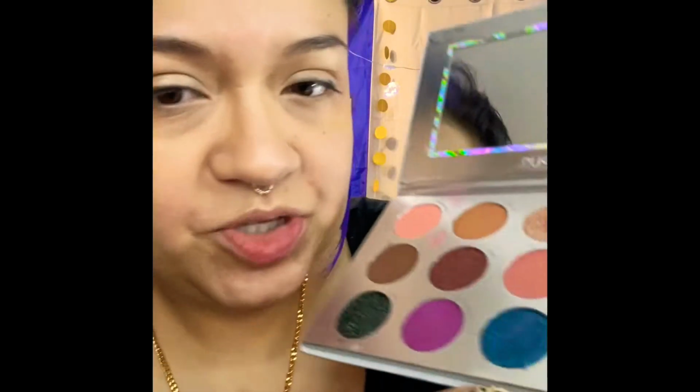Today I'm going to be using the Pure Festival palette. And the inspiration is this blue and this gray. I want to do a smoky eye, but with blues. So what I'm going to do is I'm going to build the base color. And I'm going to do that by looking in my palettes and finding a light blue. Something that's going to cover the lid, but not really overwhelm it with color.